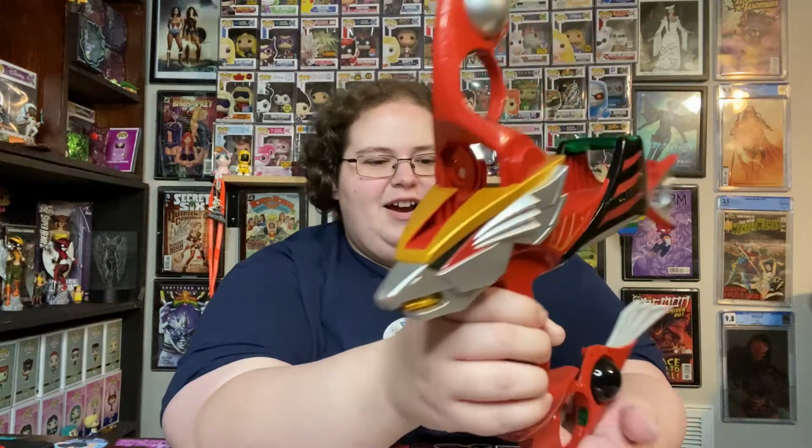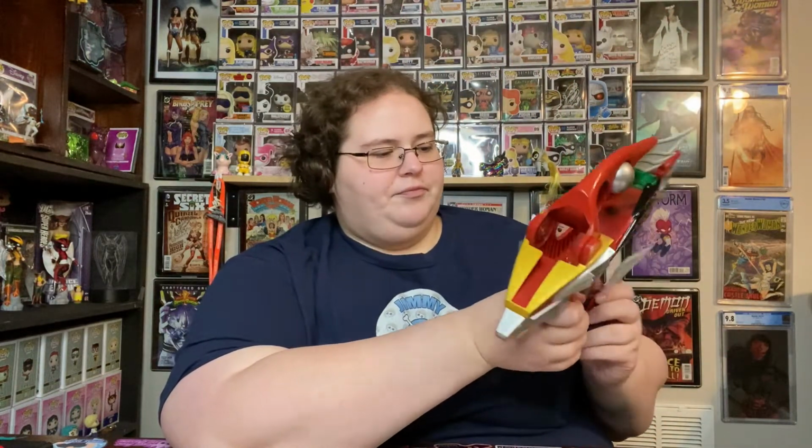So, I do have that. I have no idea where I'm going to put it yet. I'm going to have to try to figure out a way to hang it off of somewhere, because it's nowhere close to fitting on my Power Ranger shelf. But anyway, I did buy that off Whatnot, but everything else here I got at the con, so let me go ahead and get started on that.